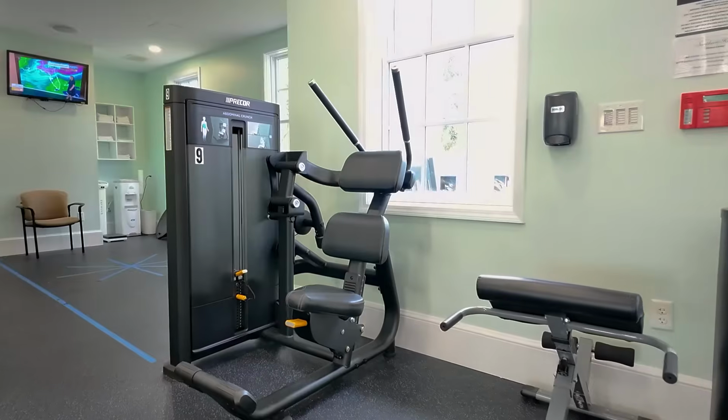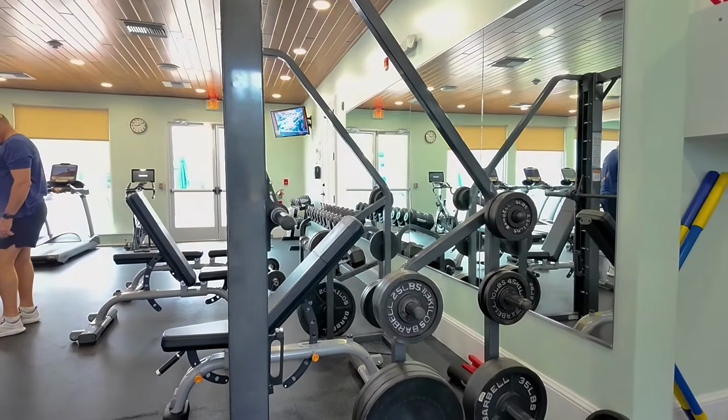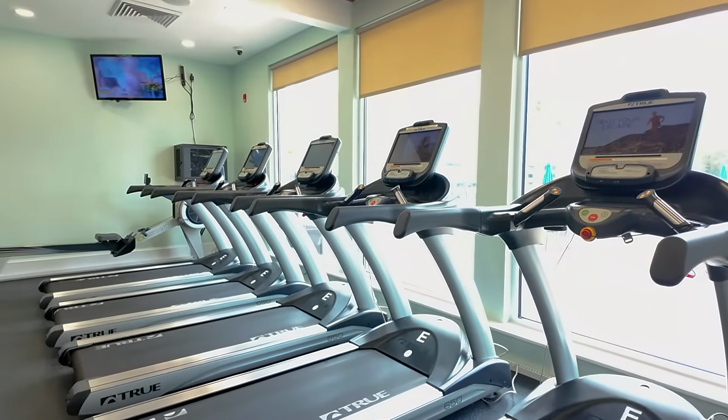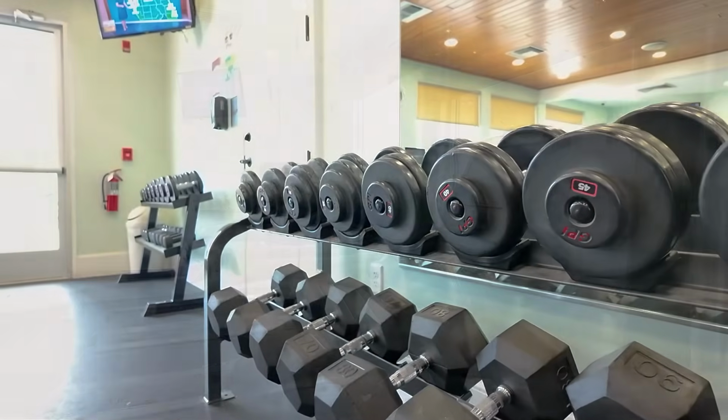Now guys, the first thing that we want to talk about here is the fitness facility. Now this is absolutely gym level quality, and for a fitness fanatic like myself, you wouldn't even need to go anywhere else. So to have this right on your doorstep and avoid that excuse of having to drive to the gym is fantastic and an absolute benefit.